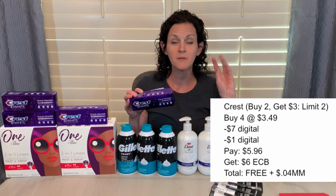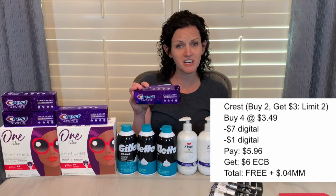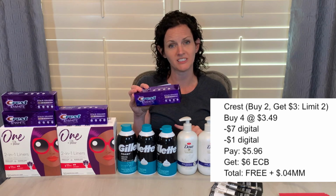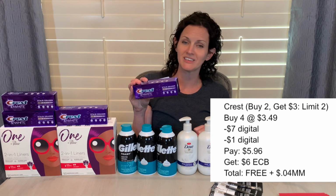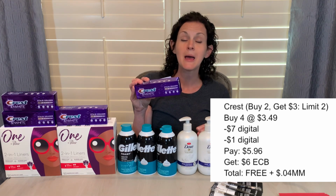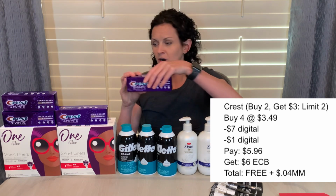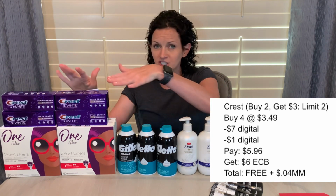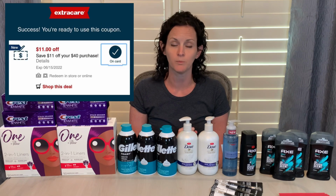Buy 4 of them at $3.49. There's a $7 digital and a $1 digital coupon. So you'll pay $5.96, but you'll get $6 in extra care bucks back, making them all completely free and a 4-cent moneymaker. So last week and the week before, CVS emailed me a coupon for $11 off a $40 purchase.